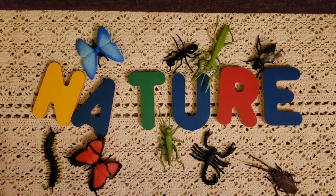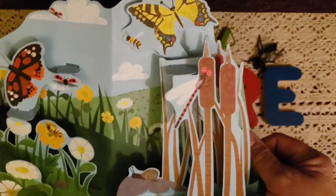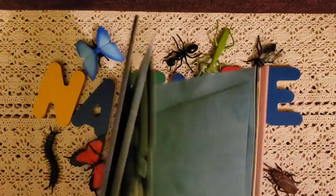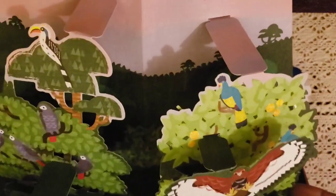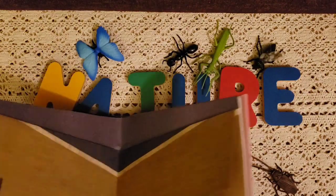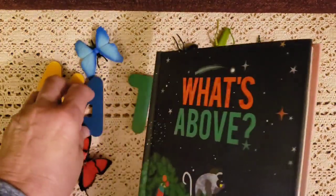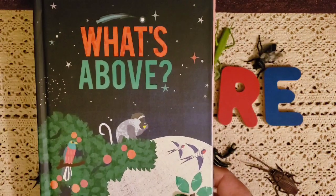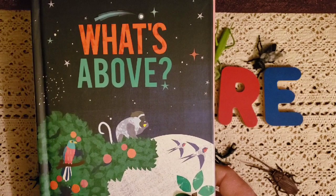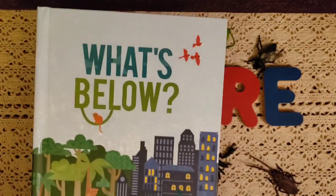The next two I have are called What's Above. And these are super cool. These open up huge, and you have a whole scenery. Every page opens. So these are really, really neat. So you get to see what's underneath there. And like in the rainforest, it shows you the different layers. This is in the city and what's underneath the street. So this is really cool, and they get to learn a lot of great fun things with these. So this is What's Above. And this is by Clive Gifford and Kate McLellan. And this is What's Below.